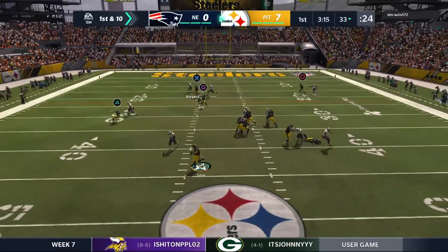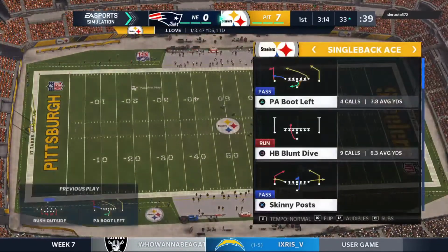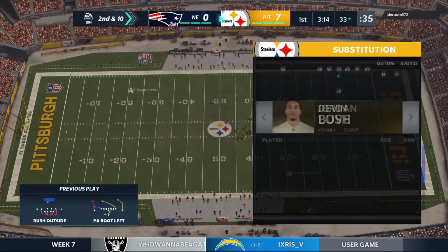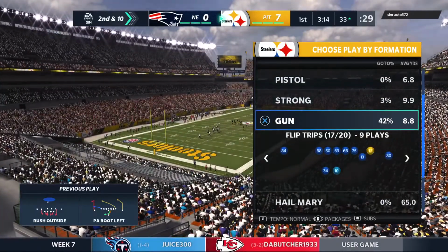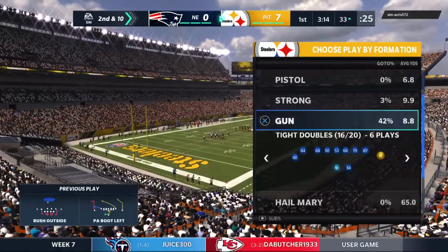Following the interception, Love. Hit as he throws there, incomplete. But defensively, you're over there trying to catch your breath and try not to show the offense that you're a little bit fatigued. You're right back out there after the turnover. Now they've got to work towards getting another couple of stops and forcing them into at least a long field goal situation.